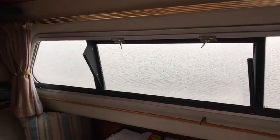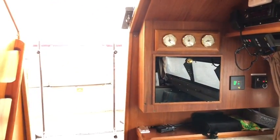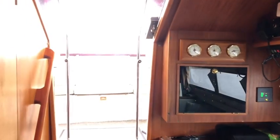So it's also got a big curtain, by the way, here, so that at night time people can't see through or whatever. No, that's all, okay.